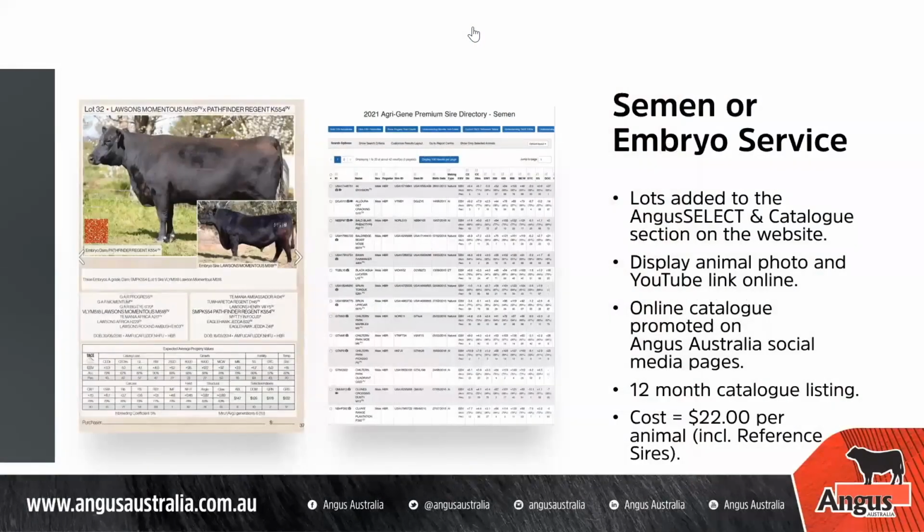Semen or embryo service. This service is generally used a lot by our semen companies, but is becoming a lot more popular amongst our members. Generally, what members can do is they can have their sale lots, and a lot of them are now combining semen and embryo lots into their sale catalogues. So this section is where those semen and embryo lots will appear. Generally, we link it to one another so that it's easy to find and locate.